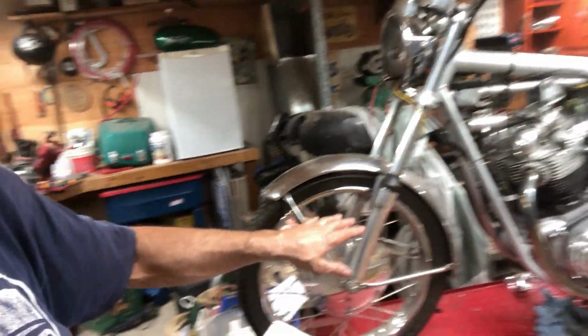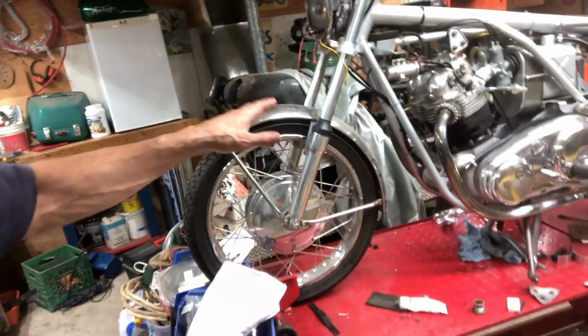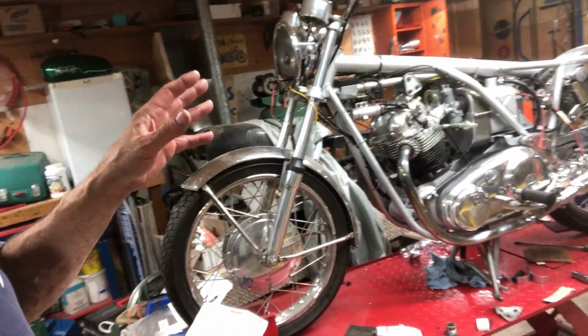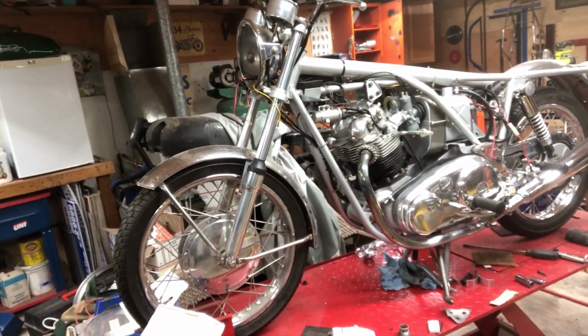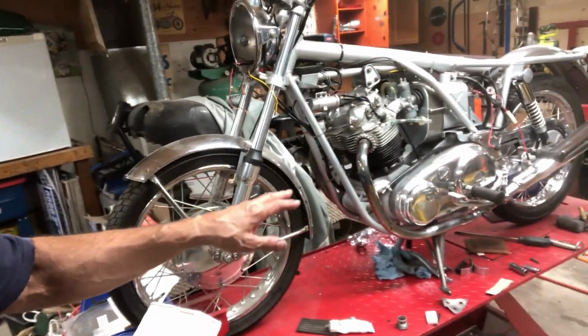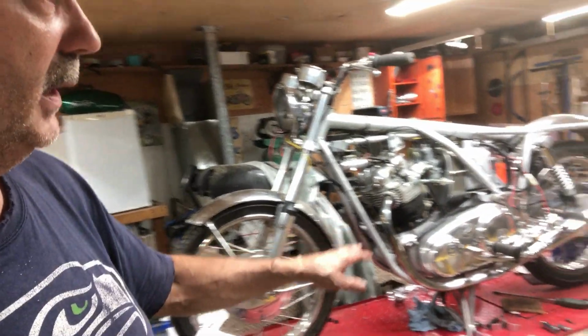I'm gonna get this Norton going here. I know everybody's waiting to get the Norton going. I got everything for it. There's no reason not to get this going, except I need one day. I need one good day here to really wrap this up and fire it up. And I want to fire this bike up in the next week and do a video on it.